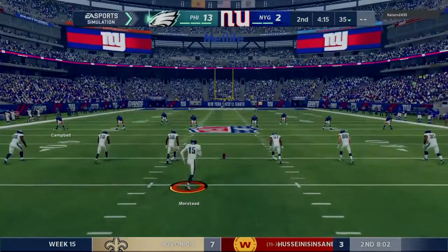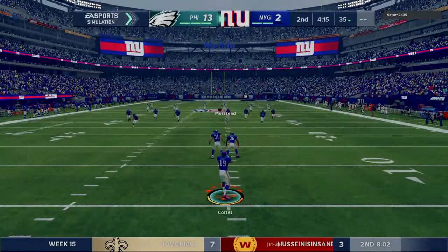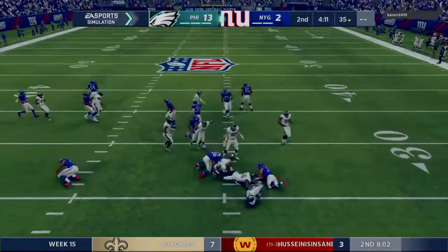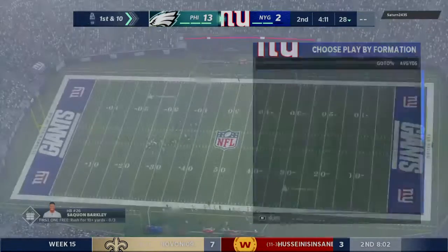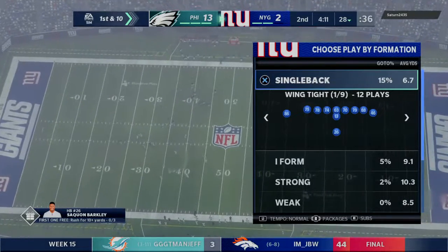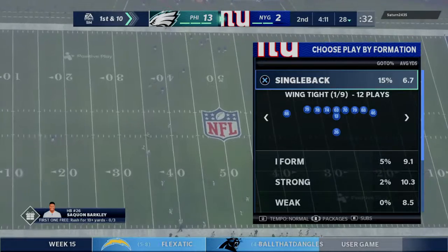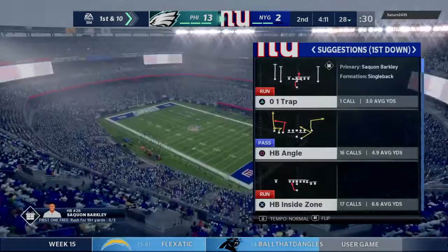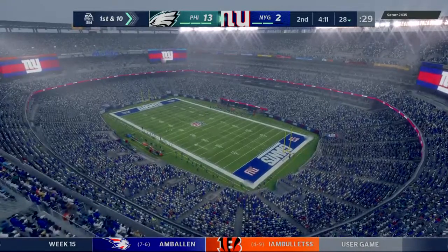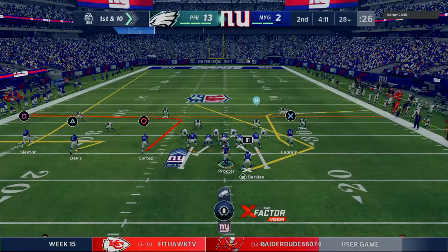Morstead out now following the touchdown to kick. Takes it at the 7. And he's up across the 25 and down at the 28. 1st and 10 at their own 28-yard line. The Giants offense at the line, ready to begin their next drive.